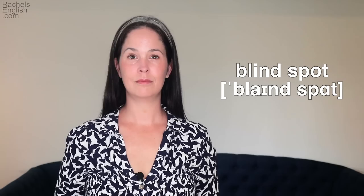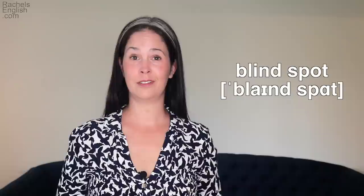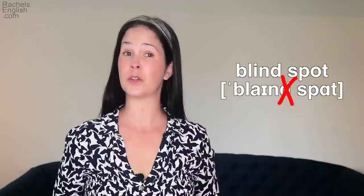Someone was driving in my blind spot. That is the spot right next to you, just over your shoulder, where they won't show up in your side mirror or your rear view mirror. Notice I'm not saying the D there. Most people drop the D in this phrase, so you can do it too to make it a little easier to say and also to sound more natural.